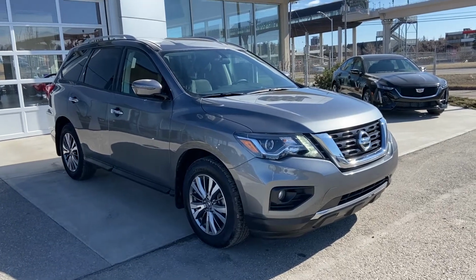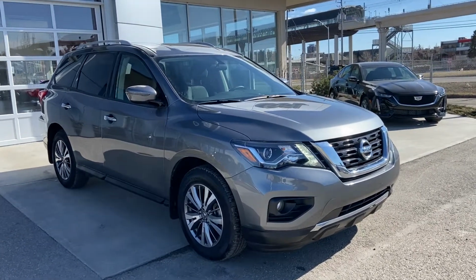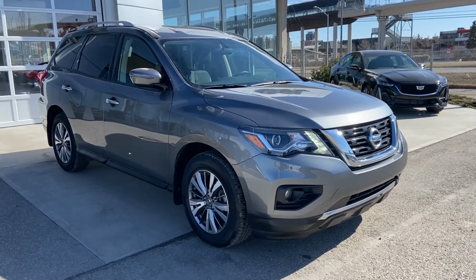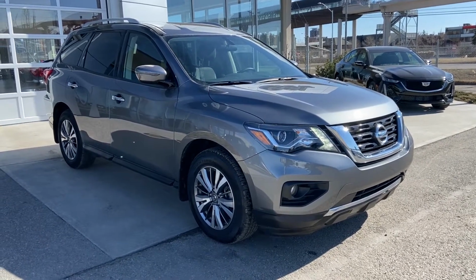Welcome to the 2020 Nissan Pathfinder SV. This vehicle is powered by a 3.5 liter V6 engine and mated up to a CVT, continuously variable automatic transmission.